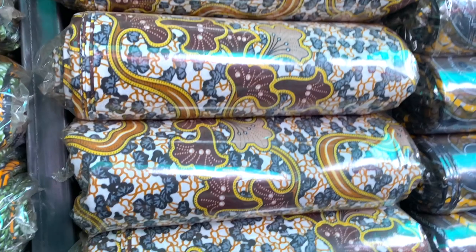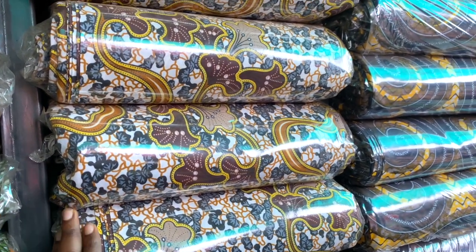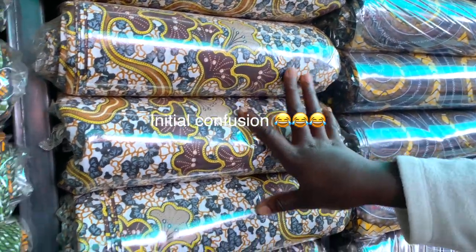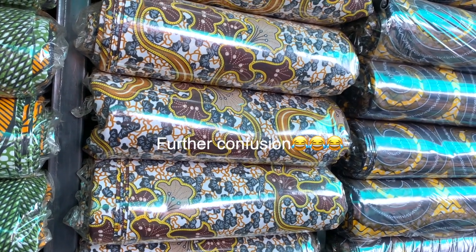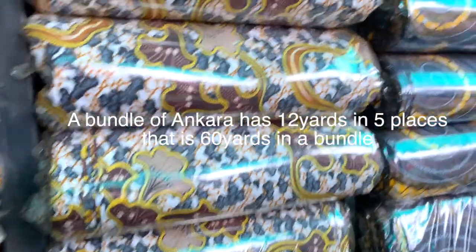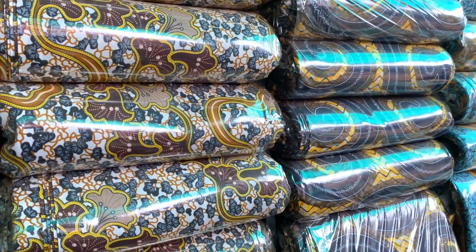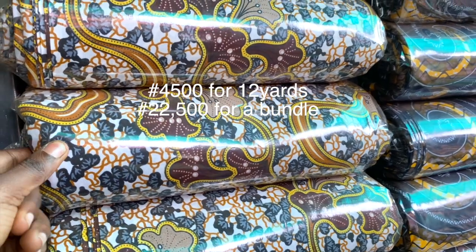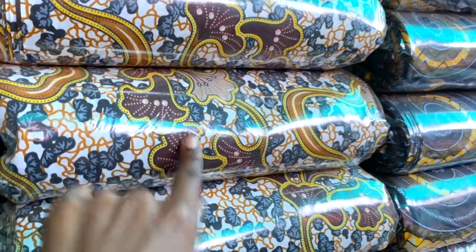How do you sell it? 12 yards there. How many is in the bundle? 12 yards in 5 places. Okay, so in a bundle, they have 12 yards in 5 places. So it's 4,500 for the 12 yards. So they're getting the bundle, which is 12 yards in 5 places, and it's 4,500 for this particular design.